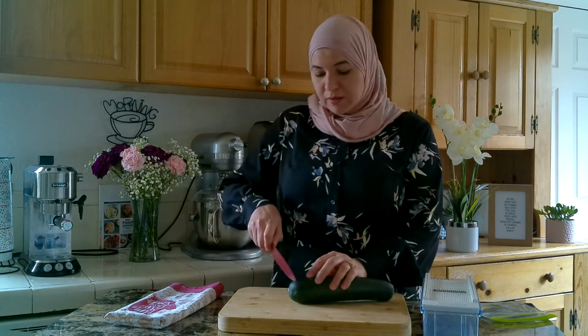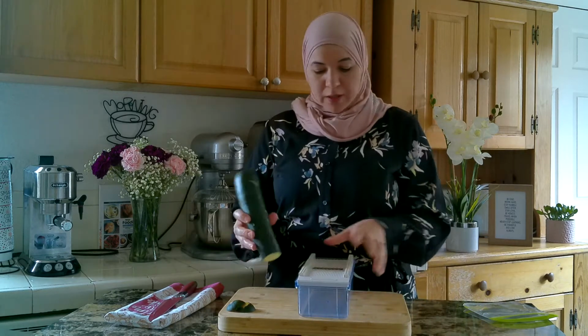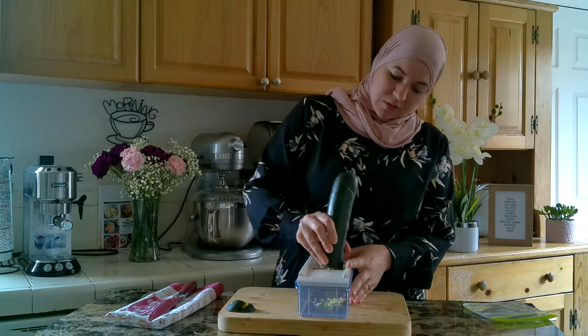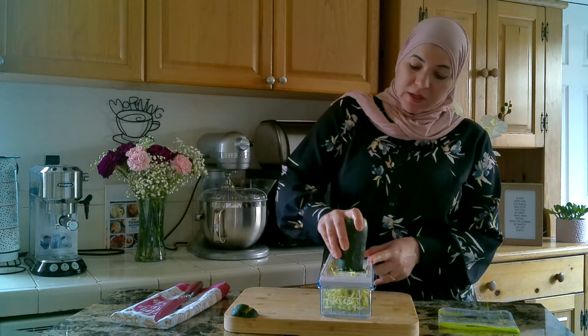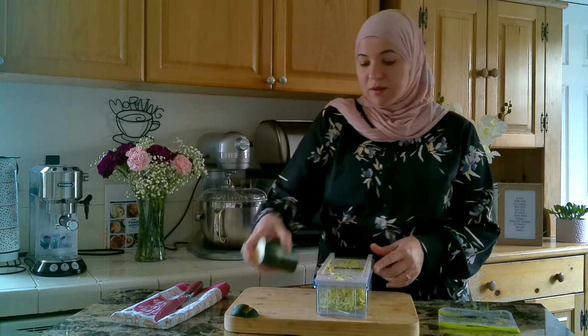First of all, cut the head and the back of the zucchini, and make sure to wash your zucchini and dry it before you use it. After that, just shred it. Shredding the zucchini is a very easy method. You just need to shred it and you can freeze it right away after that. It's an easy method that will allow you to have this zucchini available whenever you plan to make bread.